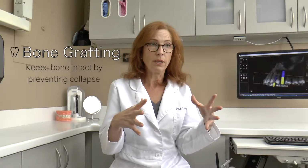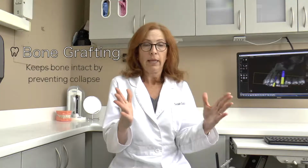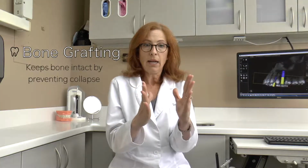Then the tooth comes out, and generally we put bone grafting in the socket. What the bone grafting does is hold the bone you have. It doesn't, unfortunately, grow extra bone, but it keeps the bone you have. When you take out a tooth, there's a hole, and if you don't put anything in it, it's going to collapse somewhat. But if you put bone grafting particles in the socket, it helps hold the bone out and allows your bone to fill in. The bone particles do get resorbed with time.